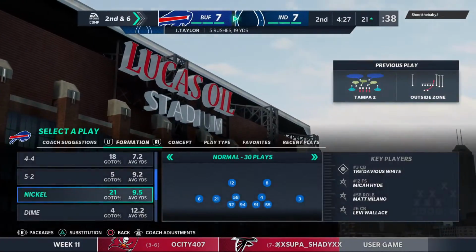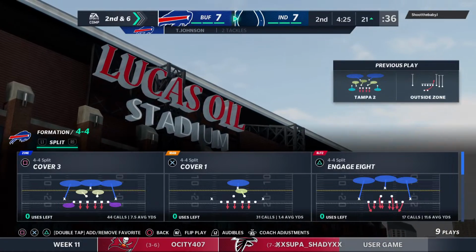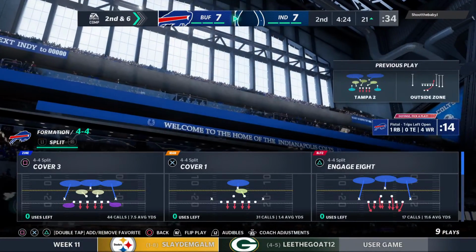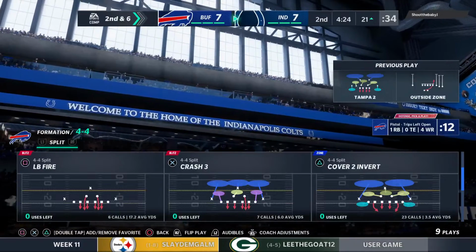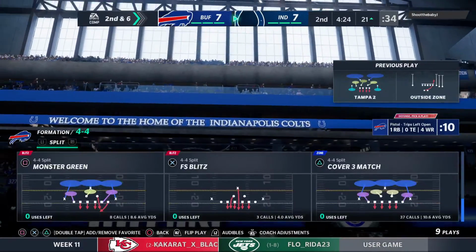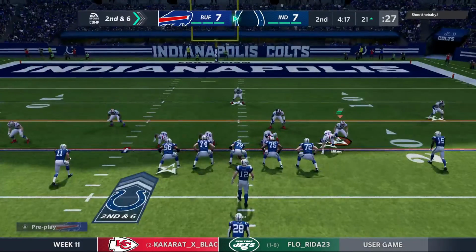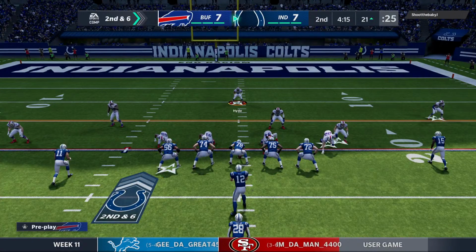They'll be brought down at the 21 after a pickup of 4. Taron Johnson brought him down. I feel like I could see what he was thinking on that carry. Wanted to follow that big tackle through the hole. Ended up only getting 4 yards on the carry. I think he had designs on that one being bigger. Following the pickup of 4, here's 2nd and 6.